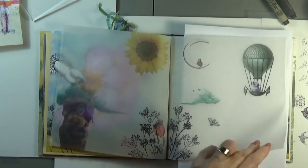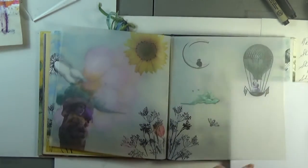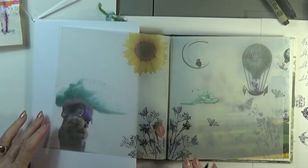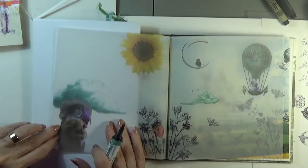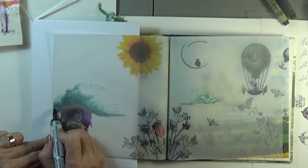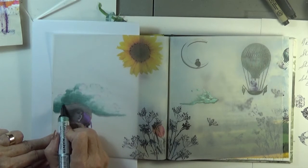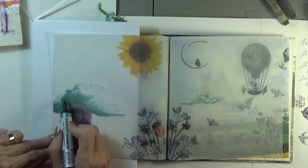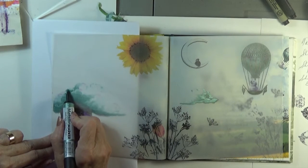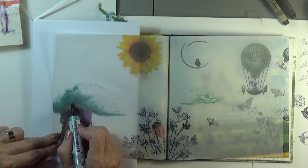Yes, I think so. And now, around our girl. On this side, I'm going to be going over just the darkest of the greens in order to pick them out a little bit.